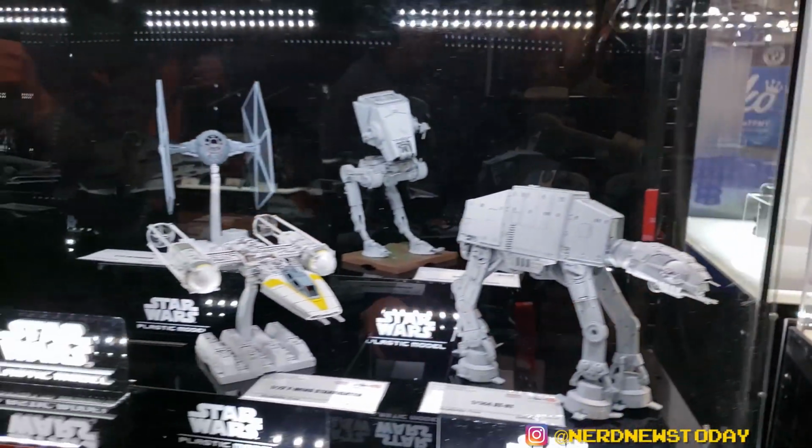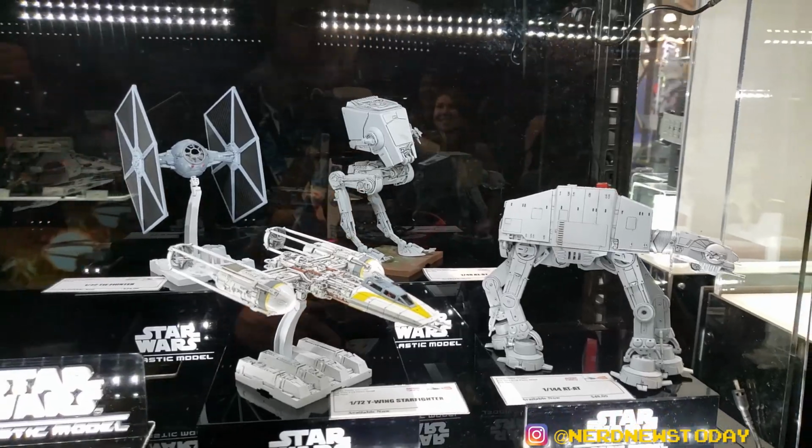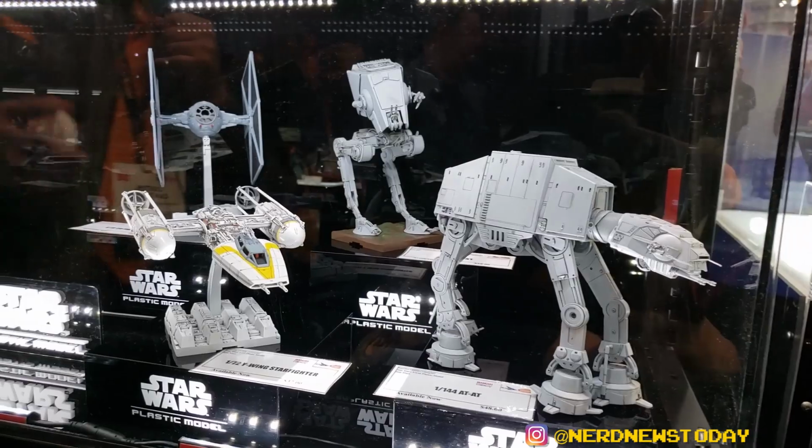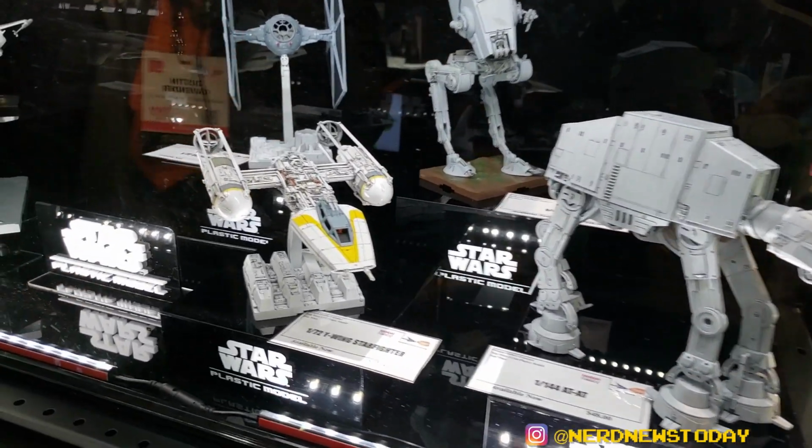And then these model kits here, these Star Wars model kits, were great. Again, no paint, no glue required. You can see the detail on them. The Y-Wing I was never impressed with until I got a closer look at this model kit.